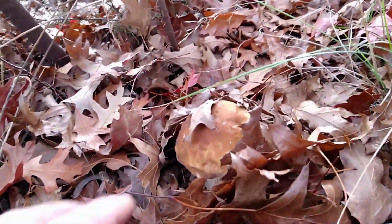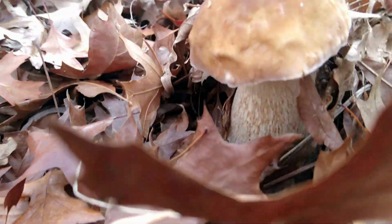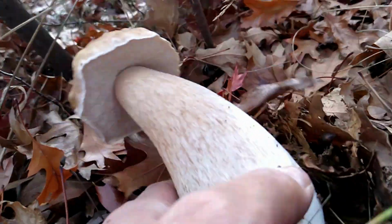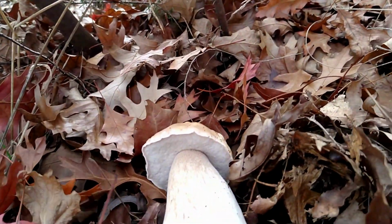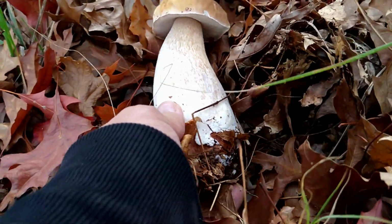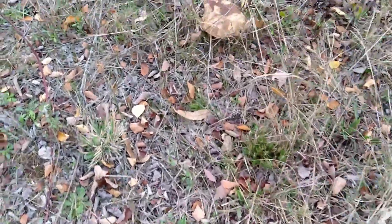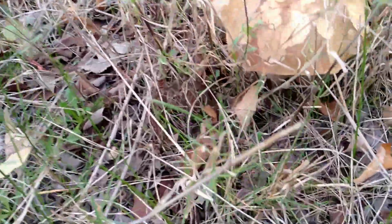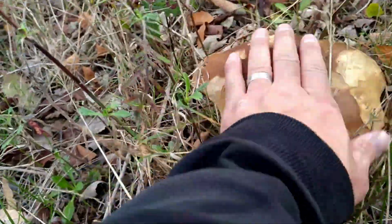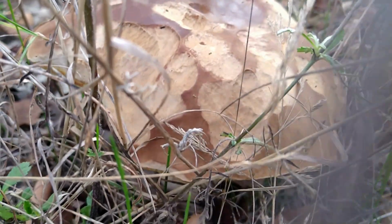We have found another one. Another one. Oh, this one's a firm one. Oh, look at this one. Oh, that is a nice one. That grows tall here. I wonder why. That's beautiful, honey. Oh, look at this one. Yeah! It is a big one. Look at this. Still firm. Firm, firm, firm. Holy moly.